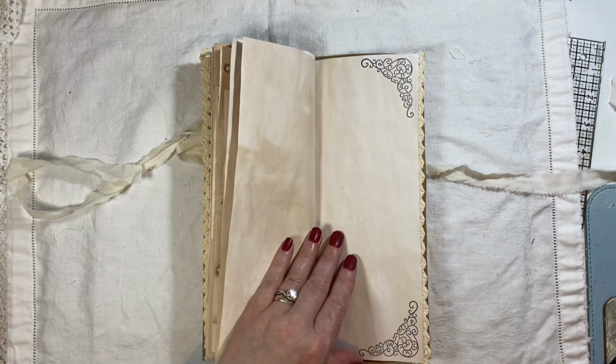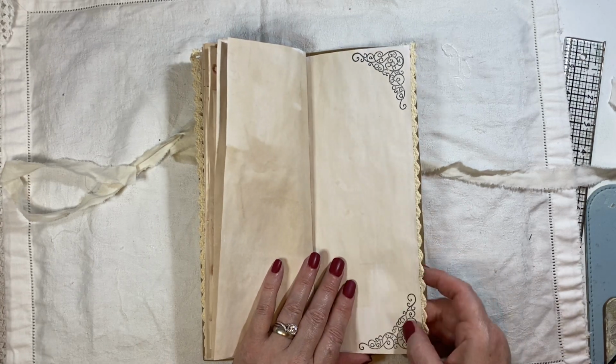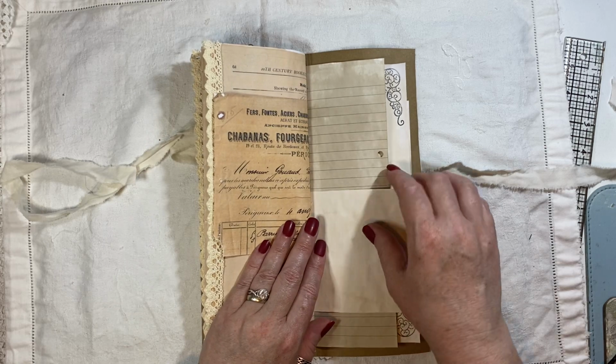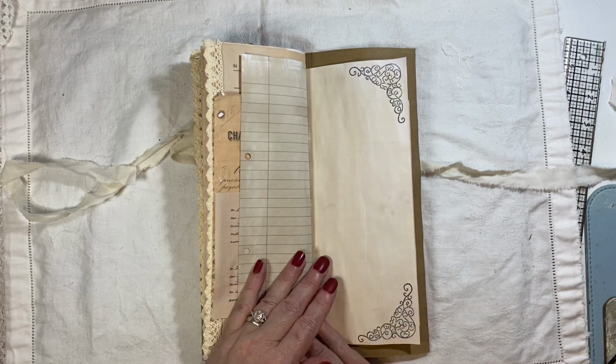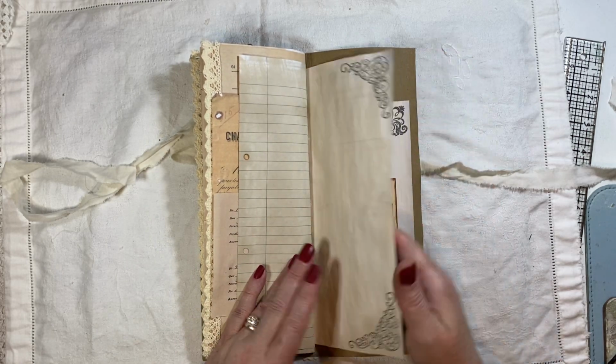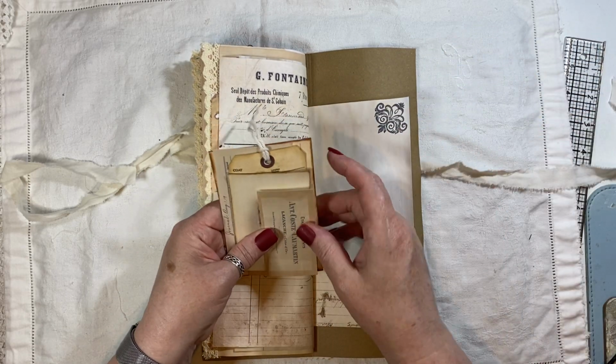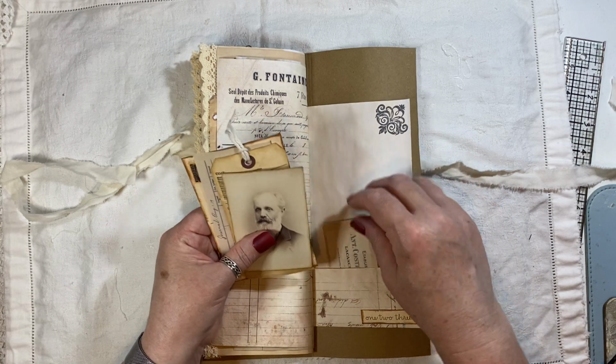So that's that. Some more stamping and crochet trim, little flip there, the other side of the lined paper, some more stenciling, so there's still plenty of room to journal. Little pocket there. Oops, I just dropped something, I'll have to pick that up in a minute.